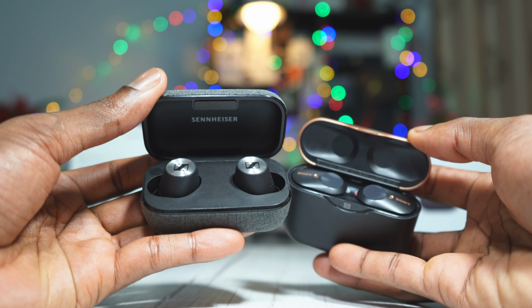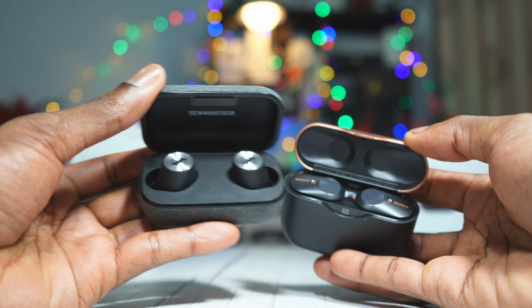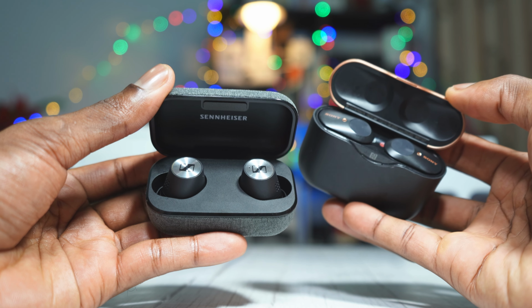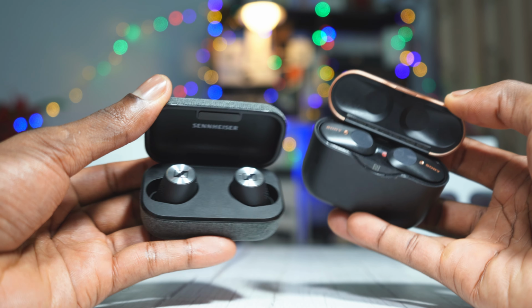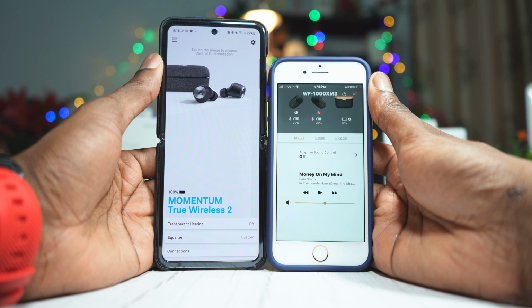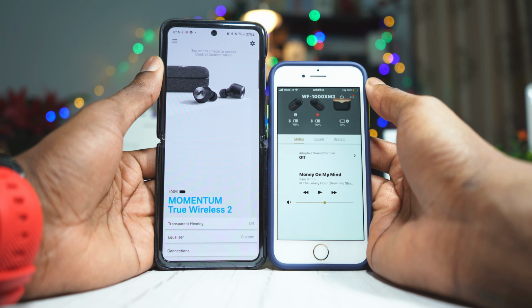And even the connection range on the Sennheiser is much longer than that of the Sony. So you can go a little bit further. Even when you go further, you have much better connection, less distortion than the Sony. These two earbuds have their dedicated app, which you can download on your smartphone and control everything or even customize everything on the earbuds. But my personal favorite is that of the Sony.